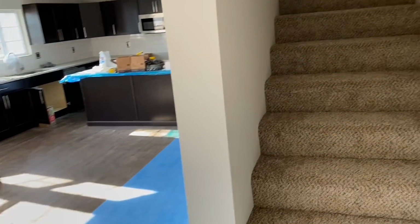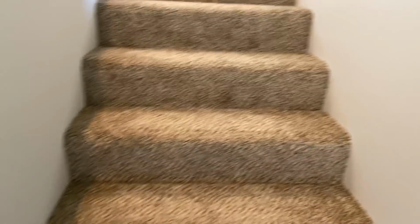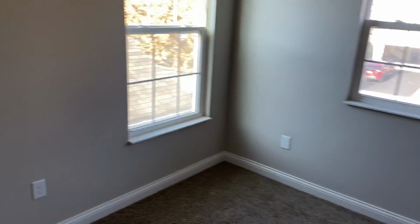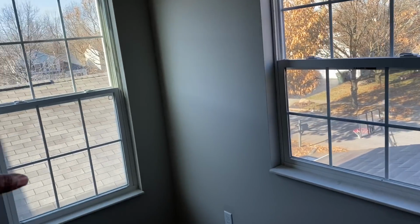Now, for those of you guys who have not seen the upstairs, I'm gonna show you the upstairs real fast. So we got carpet in the house. Carpet is smelling good. Got the double door. This is your linen closet. This is your bedroom number 1 for a kid. Nice walk-in closet. One thing I like is the little stuff, like having a light in every closet. Got lots of windows in this bedroom.